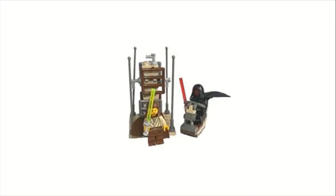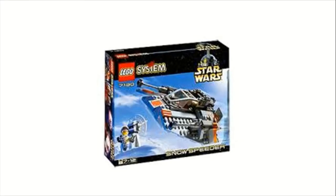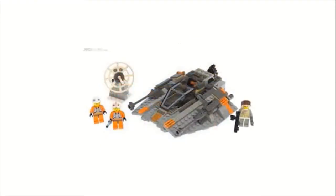So coming in at number 5 is the number 7130 Snow Speeder. This one sold for $20 and has 215 pieces. This is actually one of the only sets, if not the only set, from 1999 that has a price per piece of less than 10 cents. So if that's something you look at, then this was definitely probably a set that was good at the time.